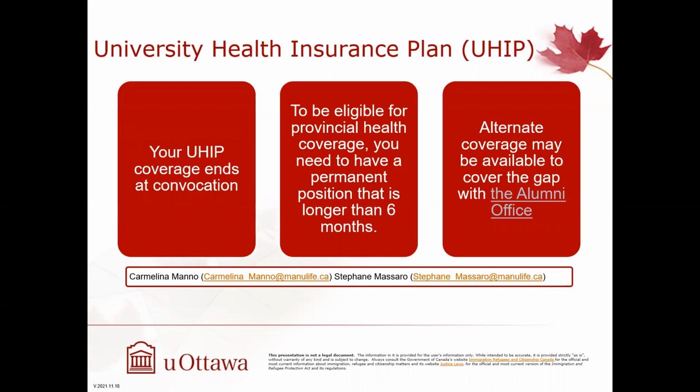For the University Health Insurance Plan, or UHIP, as full-time students you're eligible for health insurance, and obviously you've had it the whole time you're here. That coverage ends at convocation. To be eligible for provincial health coverage, say for Ontario, you need to have a permanent job or position that is longer than 6 months before you're eligible for OHIP. So you might need alternate health coverage to cover the gap between after convocation and when you are able to find a job.